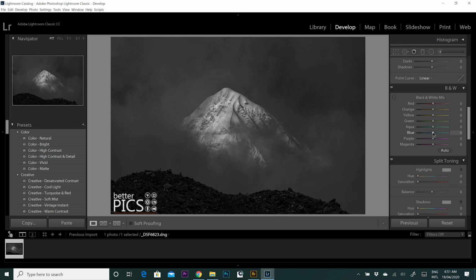So you're obviously not going to work on hue because that's a color adjustment. You're obviously not going to work on saturation because that's a color adjustment. But we are going to work on the equivalent of luminance, which is brightness, which we can absolutely work on within a black and white image.